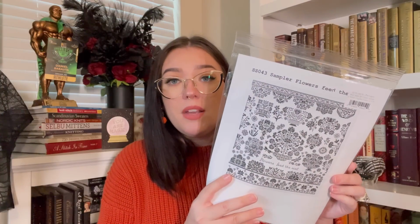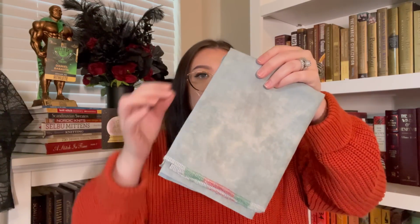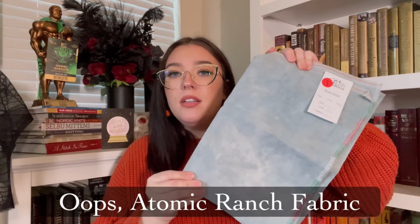I don't think this is available at all anymore. I'm so sorry. I'm pretty sure there is a very similar pattern by Long Dog Samplers, like very, very similar. I think there's just a few changes to this one. I found this on Etsy when I very first started stitching, and I went ahead and kitted it up with a Jackson Fabric Arts in the colorway Blue Ridge.